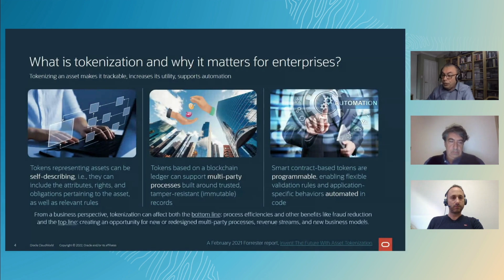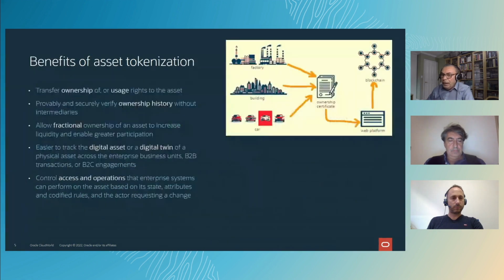Now, there are great Forrester reports that go into more detail about tokenization principles and the benefits to the enterprise, but I'll just highlight a key thing: the benefits to companies are both from a bottom line perspective, namely process efficiencies, cost savings, and fraud reduction, as well as top line benefits in increasing potentially new revenue streams, creating new business models, and helping to redesign multi-party processes to improve access to market and reach. Now, there are a number of benefits to asset tokenization.